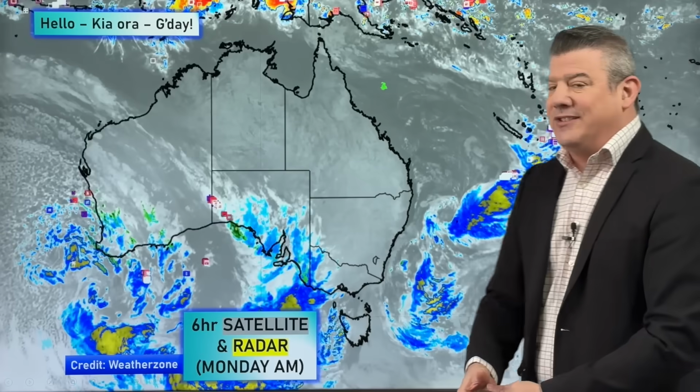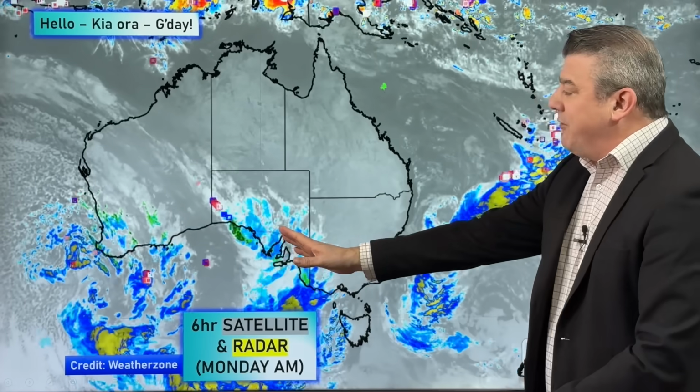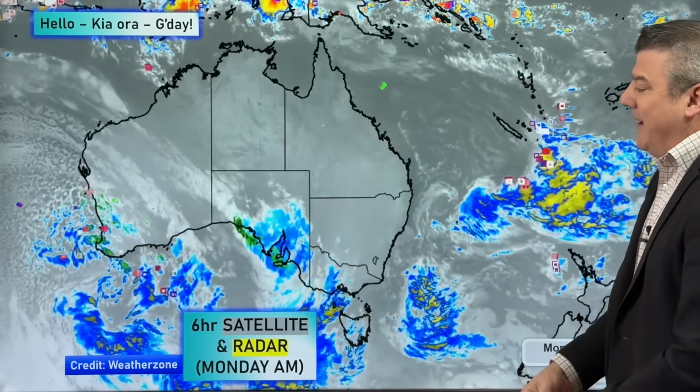Let's have a look at the satellite map and lightning map today. We've got a couple of areas of energy to the south, quite big ones. A cold front is coming into South Australia and low pressure with a wintry change for Western Australia, and that's all moving eastwards over the coming days.